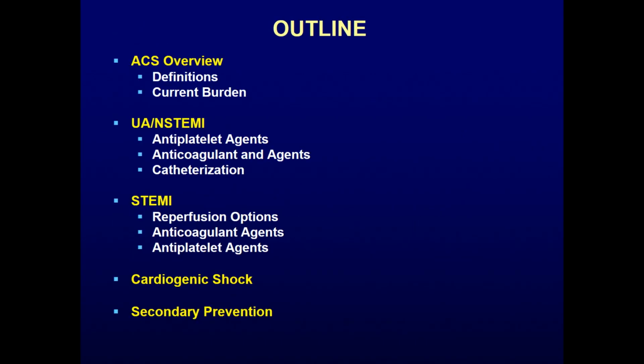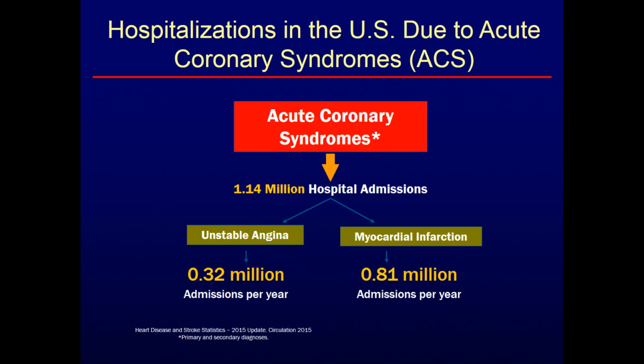And what I'll do is first give an overview of how we think about acute coronary syndromes in 2017, and then break down the treatment specifically for unstable angina, non-ST elevation MI, look at ST elevation MI separately, and then briefly talk about cardiogenic shock and secondary prevention in patients who have had an acute coronary syndrome.